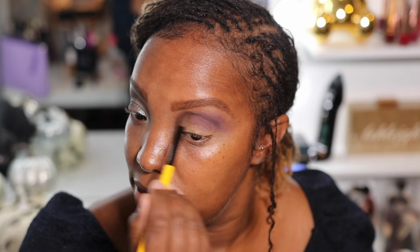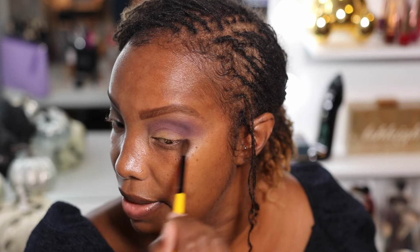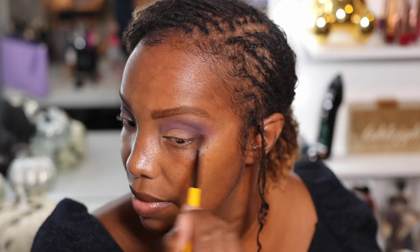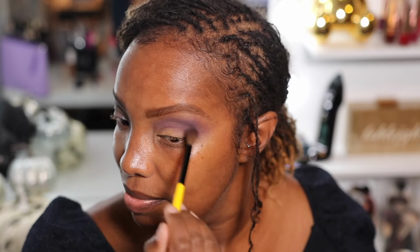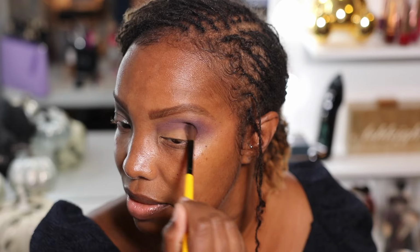I'm bringing some into here, but I'm not gonna take it too far. And I'm just gonna keep going. I'm just gonna press some and start working it into the outer V also. I'm just doing circular motions. So I like how it's darker right here. We're definitely getting that depth and dimension. And now I'm just going to start stamping the shade into the little outer V area.